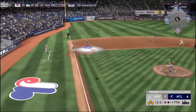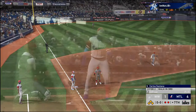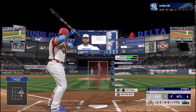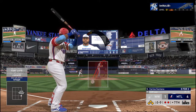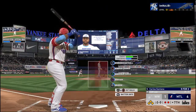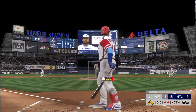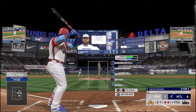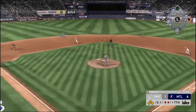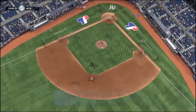A swing, and he pops it up on the infield, and the infield fly rule will be in effect here. So now Carlos Santana, he's 0 for 2 thus far in this one. And the runner back. He's ready. Here's the first offering. Ready with the 0-1. Hit back up the middle. And he'll just step on second for the force, and that'll do it for this half inning.